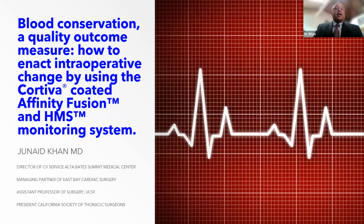So we're going to talk about blood conservation as a quality outcome. And you know, blood conservation is not necessarily a sexy topic, but it's a really important topic. And it's really a programmatic item is what I tell people. There's no one machine or magic bullet that you can take that's going to fix your blood transfusion or blood conservation item. But how to enact an intraoperative change by using the Cortiva-coated affinity fusions and HMS monitoring system is what we did at our institution. And I think our institution is sort of relative for other institutions, and then you can use that as an example as you move forward.